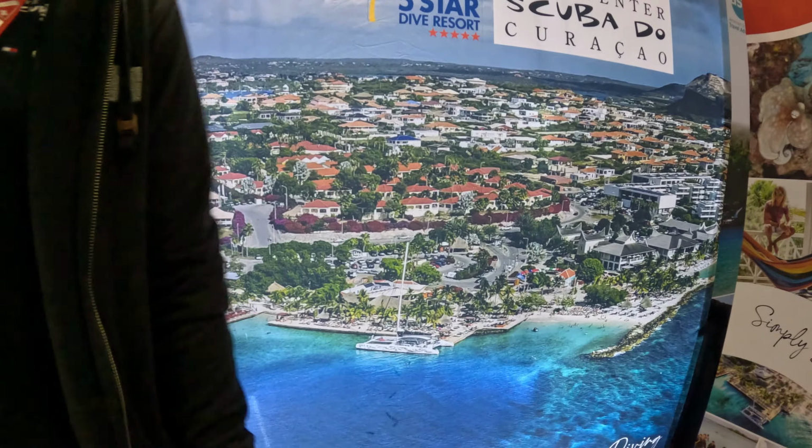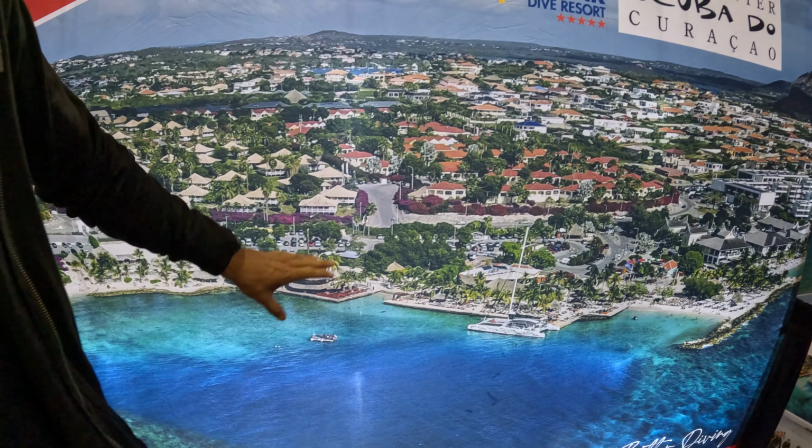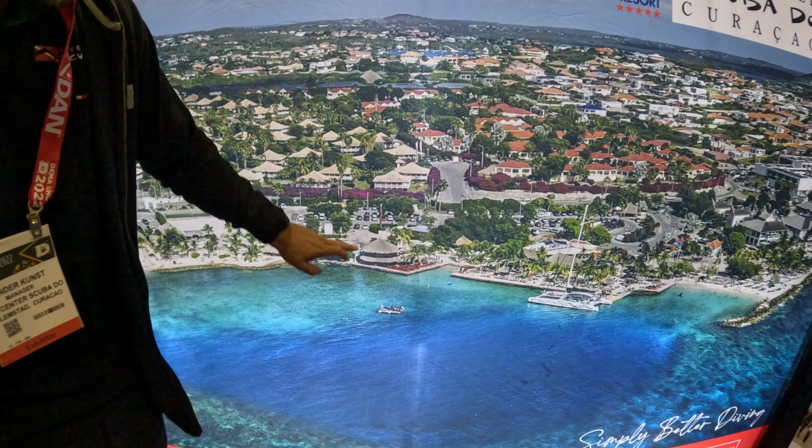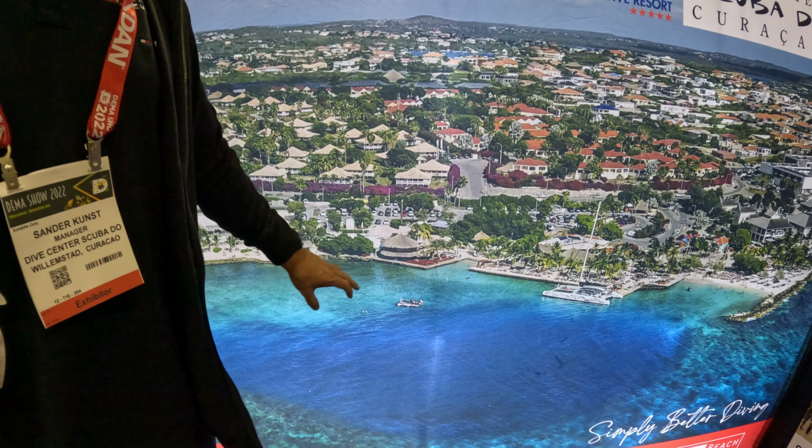Two operations now, right? Yes, exactly. We started out in Curacao in 1996. We're located right at the bay. This is Yantiu Bay, in the eastern part of the island of Curacao. The dive center is located right here, so you can jump right in the water.